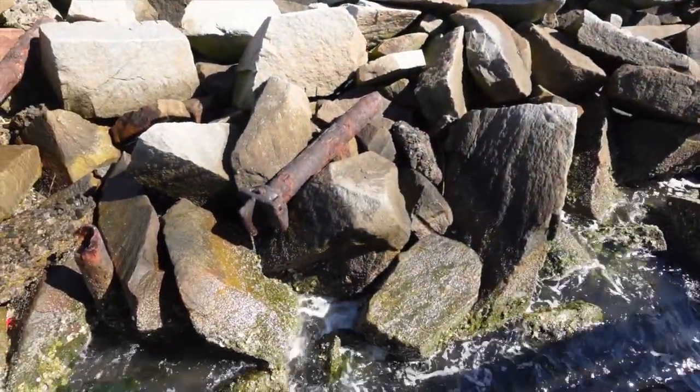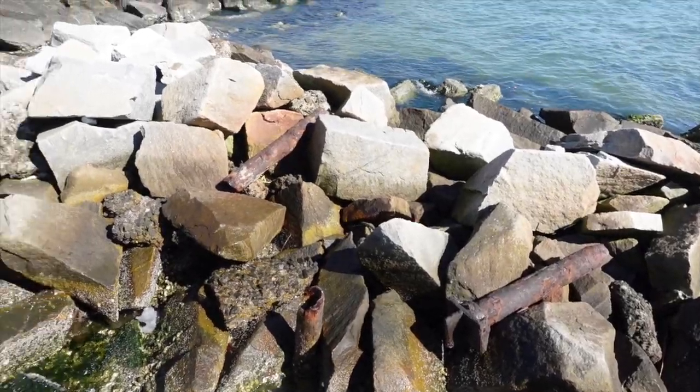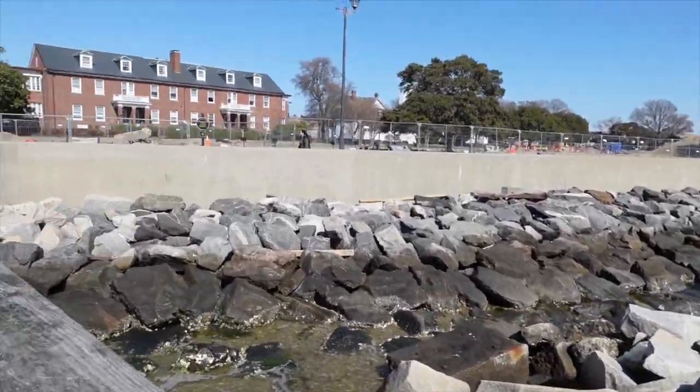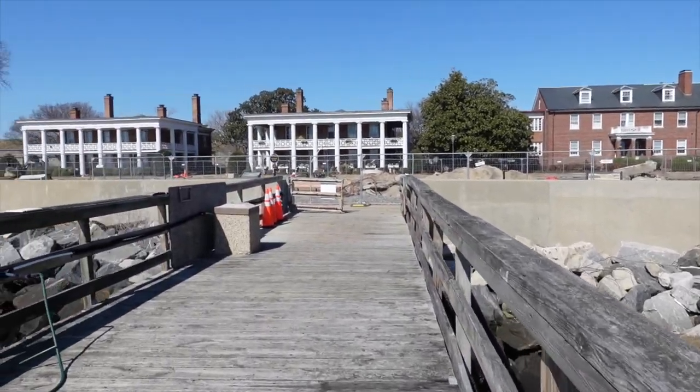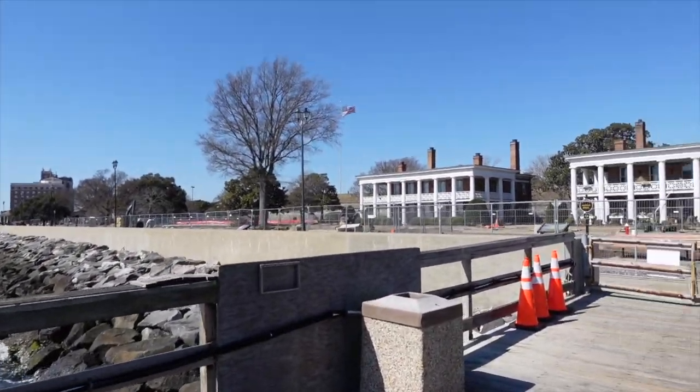I don't know what that is right there. Something that came off a ship or a pier. There's another right there. I don't know. Pretty cool. All right, so keep on trucking. Find spot 15, which is going to be down there.